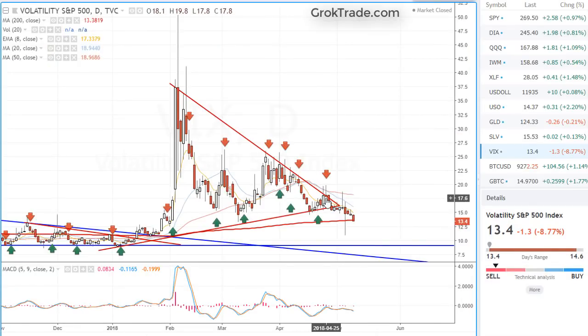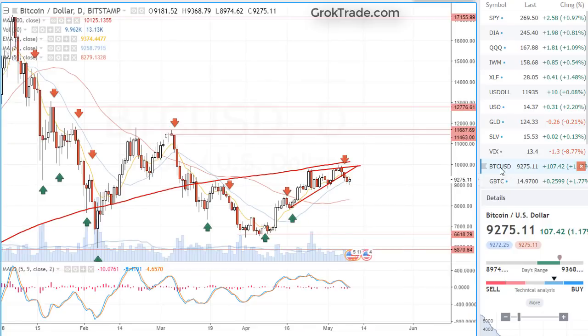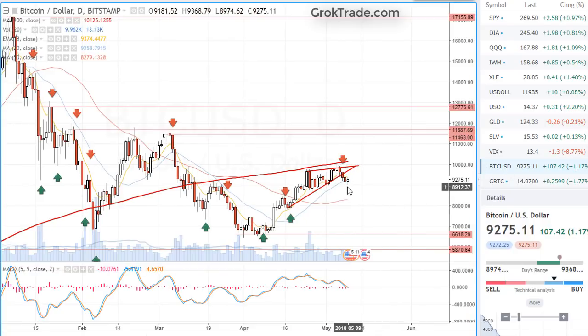VIX, got a sell on it at, say, right at 18, and we're now at 13.6. And we're below the 200-day moving average. Interesting. Really, really low there. Bitcoin, let's go to Bitcoin. I got a sell on it, but it looks like it's getting ready to bounce, so that could bounce. Let's see if it does.